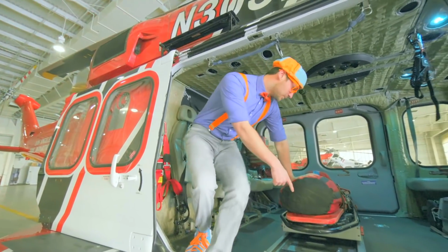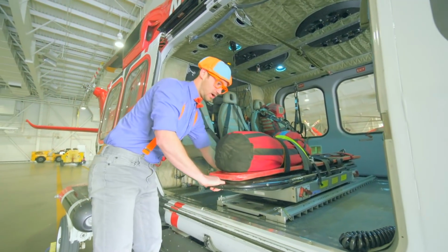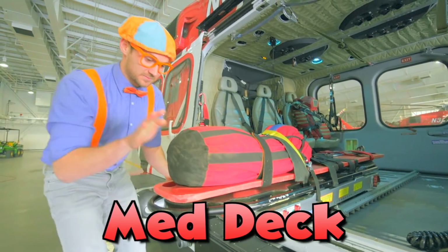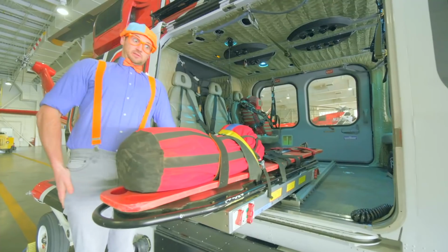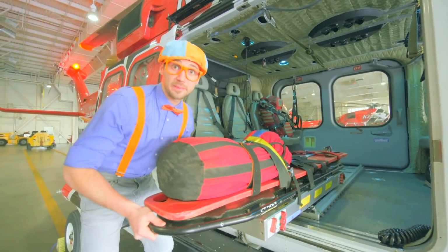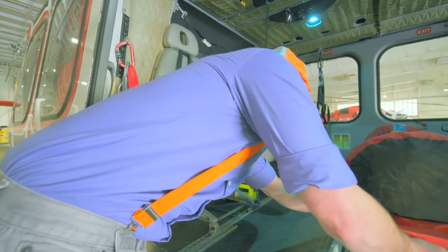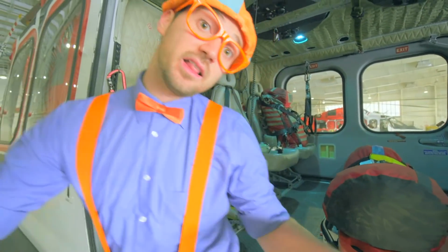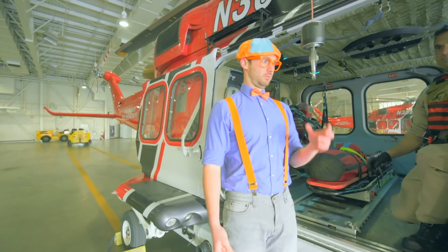But for now, look at this. Whoa, it's a med deck. I can pull it out. It's nice and flat. Keeps the spine of the patient nice and flat. Okay, kind of put it back in here. Okay, there we go. Wow, it was so cool seeing the inside of the cab of the helicopter. Whoa, so many cool things.